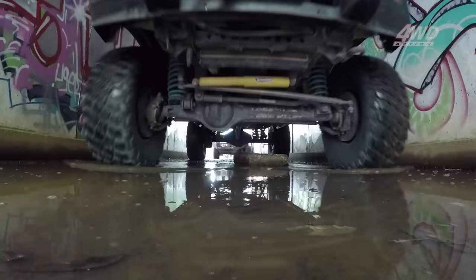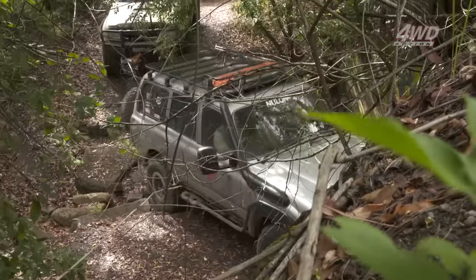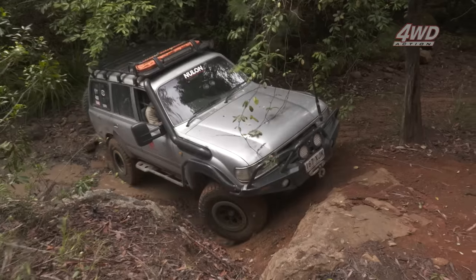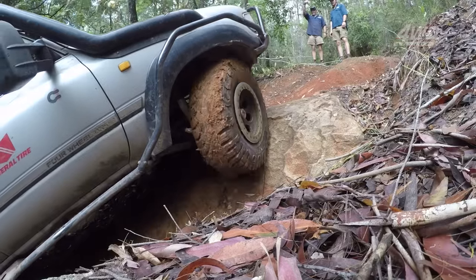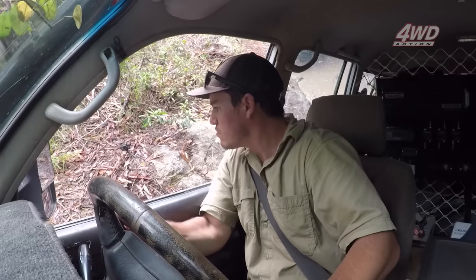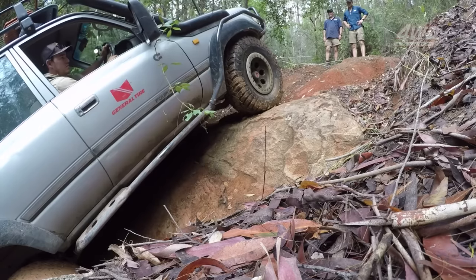It's designed for an 80 series. I think that's what they were thinking when they built it. Well, that tunnel, that's the easy part out of the way. Now for the serious stuff. I'm just gonna go slowly because I'm a bit worried about this big rock I'm gonna hit. Now come right end down. Go back a bit and give it some carry from there.